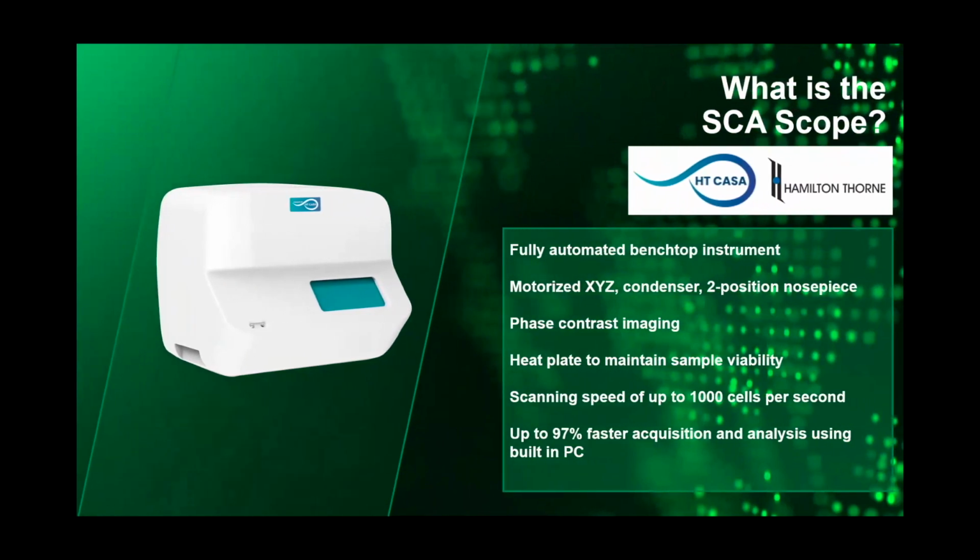The Scarscope is a fully automated benchtop instrument. It's got a motorized XYZ condenser, a two-position nose piece, built-in phase contrast imaging, a heat plate from a third party to maintain sample viability, and it can scan up to 1,000 cells a second and achieve up to 97% faster acquisition and analysis compared to a manual operator. It's got an integrated PC, and although there are different components from different suppliers here, Prior actually completes the full assembly, including installing the PC, and ships that as a complete unit to HD CASA.